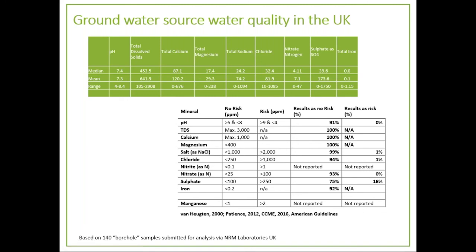So as part of the project, we looked at what was possibly available in terms of the boreholes being used on pig units throughout the UK. It was quite hard to find independent information on this. We're very grateful to a collaborator at NRM Laboratories who allowed us to search their database for borehole samples. We don't know whether these are actually in use or have been used on pig units, but they were throughout the UK, so they give an indication of where the variations exist.